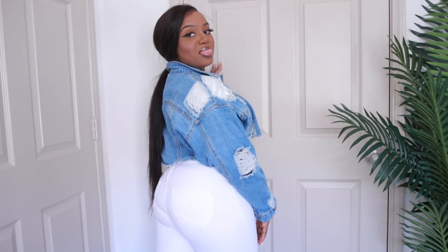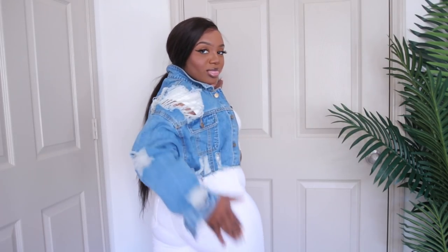Alright, so the first item that we're going to be looking at is the one I'm actually wearing right now. It's this distressed kind of crop denim jacket. It's really cool. Even in the back, it's really nice and distressed. And I'm a fool for oversized jackets, so a lot of these jackets that you will see, I maybe went a little overboard in the oversizedness, you know.